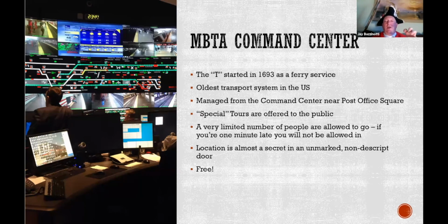This is the oldest transportation system in the United States. And when you go down there, you can see them with their mission control-like layout. They can guide all the trains. They can switch the trains. And they have cameras on every platform so they can see crime or see what's going on and direct police and so forth.